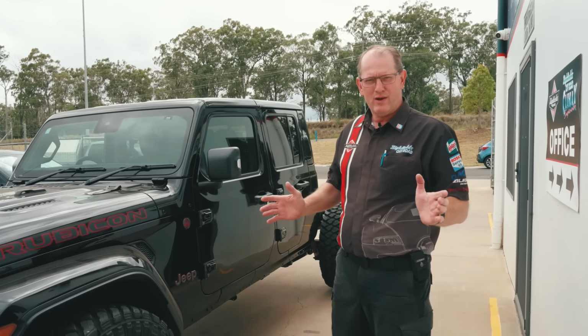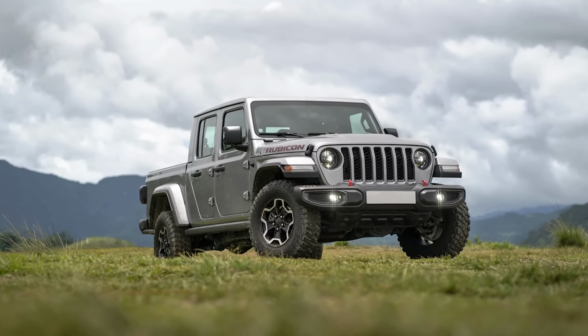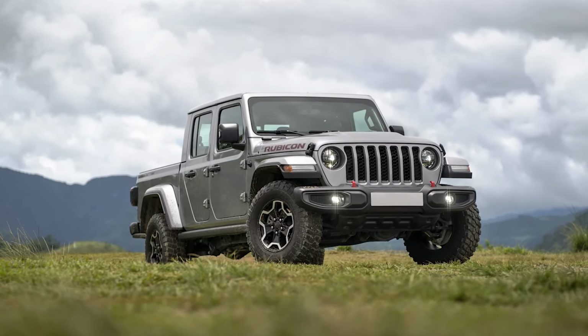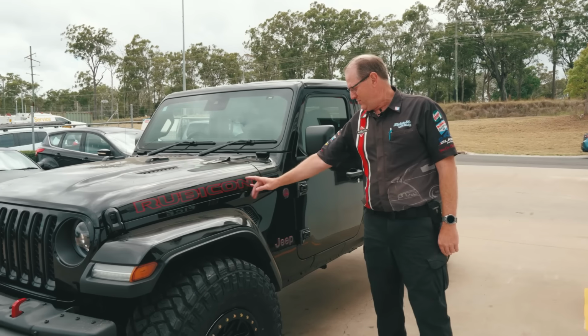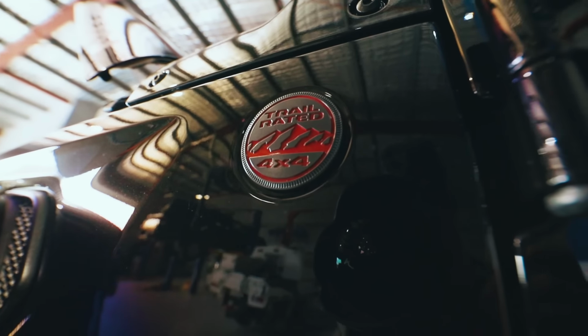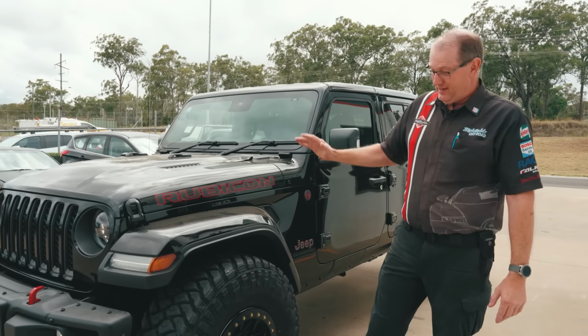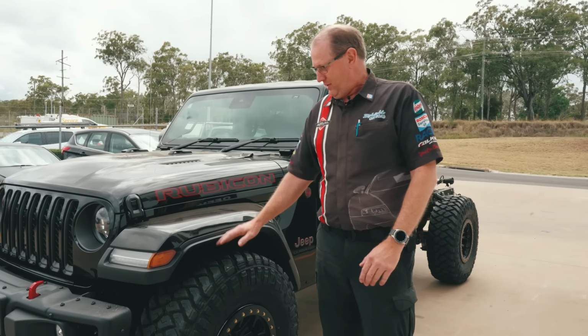So let's do a walk around on the Jeep. He's taken delivery of a Jeep Gladiator, which is a dual cab ute in the Jeep range. So similar to a Wrangler, but with a tray on the back of it in the Rubicon. Now, it says trail rated 4x4. He's gone and put the big 37s on it already, so it needs a suspension to stop the wheels dragging. So we're gonna get that sorted.